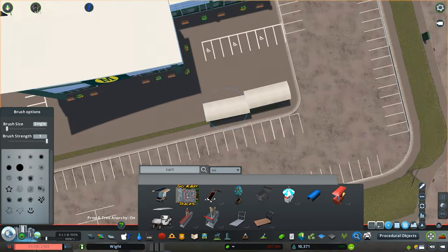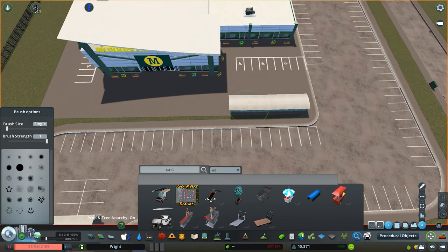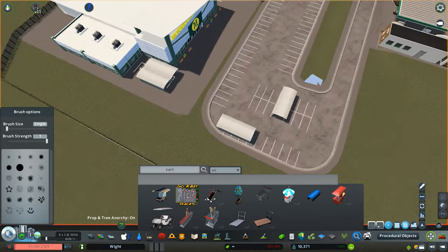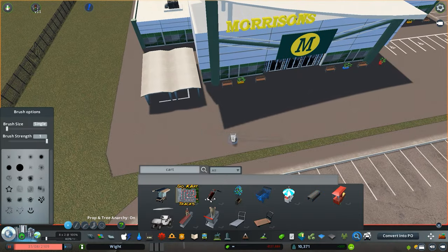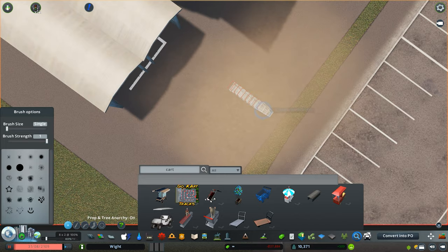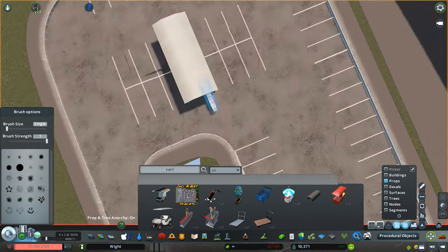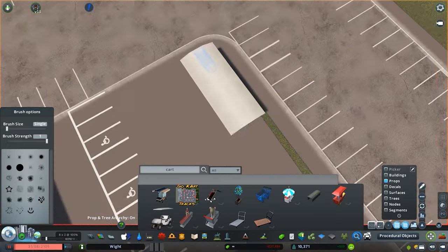And I really do love placing down these little trolley sheds, I guess they're classed as. Again, so realistic. Putting in the trolleys as well, just to make it again look more lifelike. It really does change the whole look of the build.